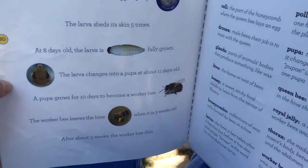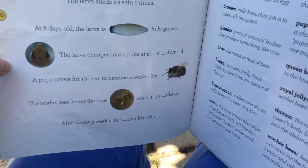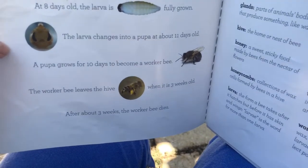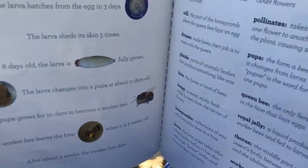The larva changes into a pupa at 11 days old. It becomes a bigger worker bee. The worker bee leaves the hive when it's 3 weeks old. After about 3 weeks, the worker bee dies. The end.